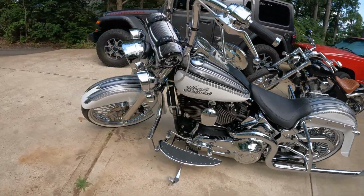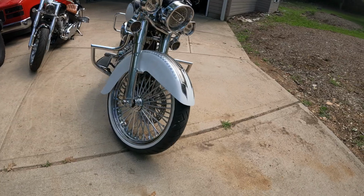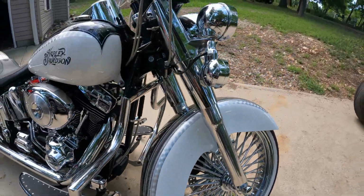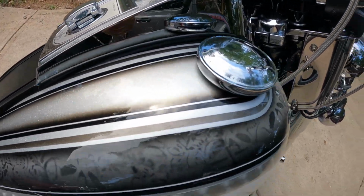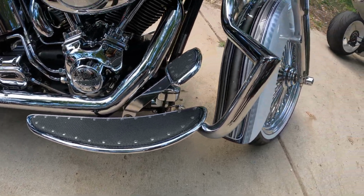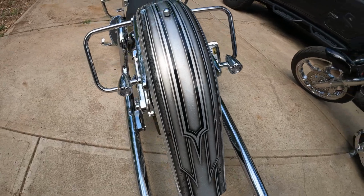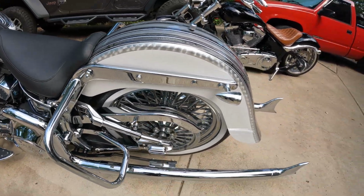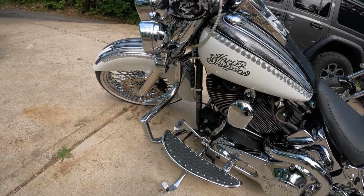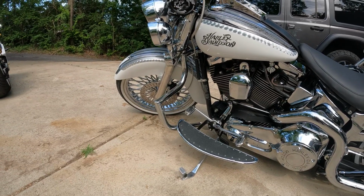Softail. Look at the paint job in that. Got a big 21 on the front, spokes with the white walls. See the details in this? Look at the floorboards, the back fender. And this right here is an 03, right? 03 anniversary. Heritage Softail Classic.